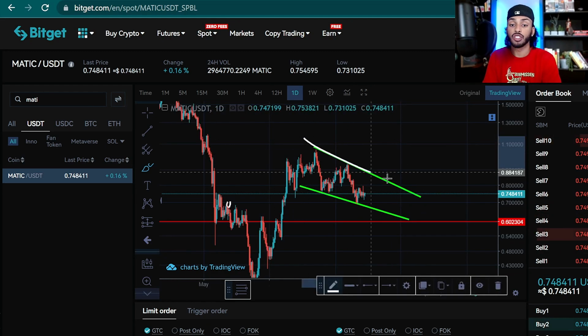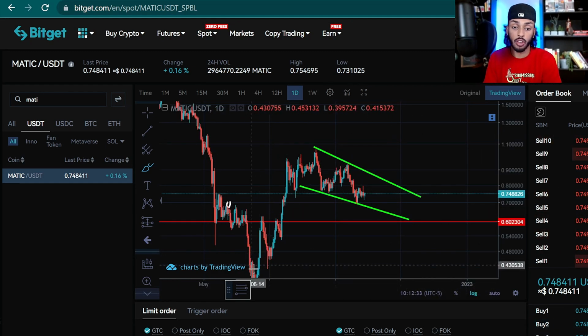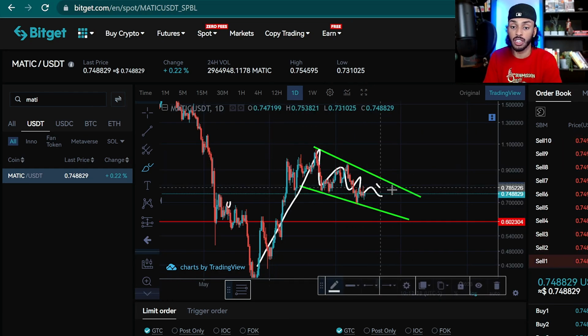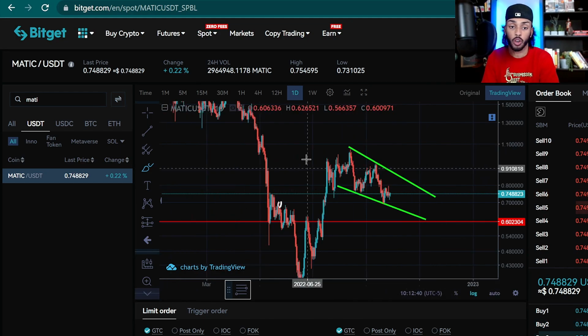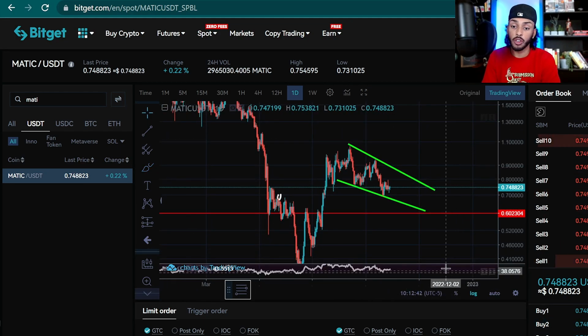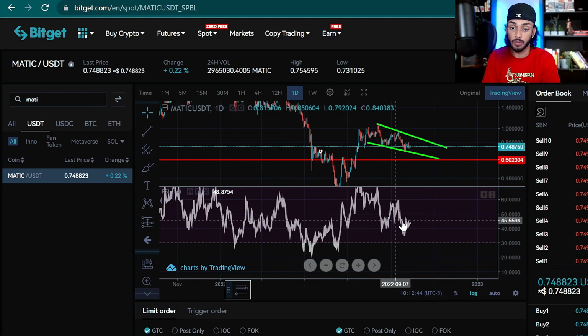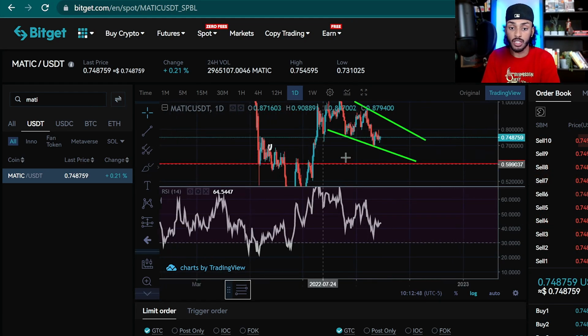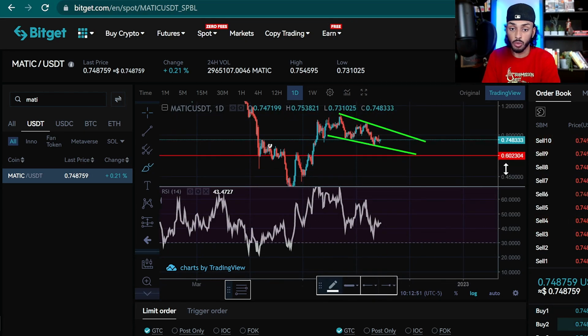Now, looking at Matic, this is generally considered a bullish structure. Whenever you are in an ascending pattern with a descending retracement, you will usually continue your ascending pattern. That's just what normally happens. Now, not only that though, if we do look at our RSI, we are getting strong signs of bullish divergence, in which the price is consistently setting these lower lows, right?